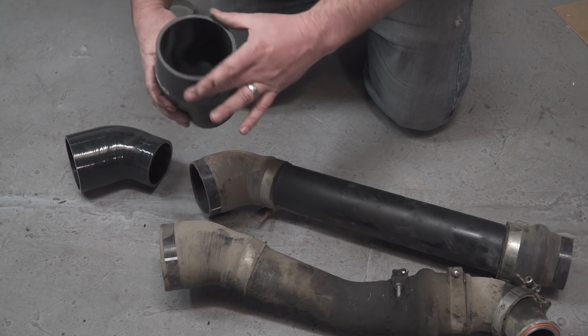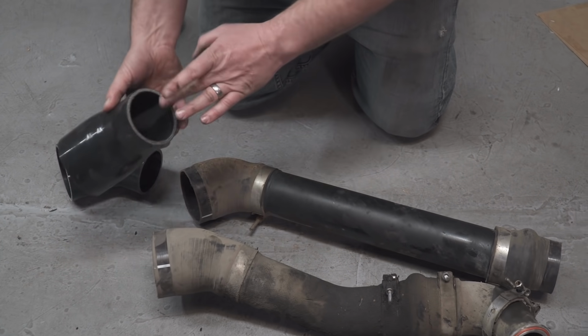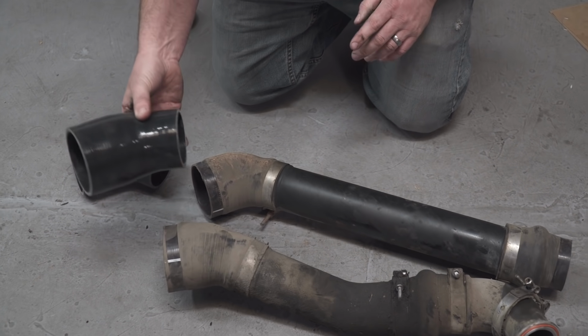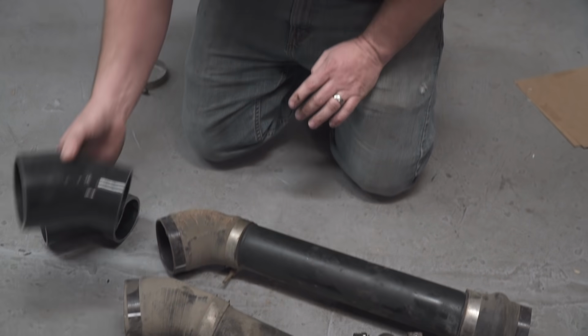Our guys got an exact fit. These fit well, and they won't blow up. We've run these to 145 pounds of boost on a real engine, on the chassis dyno, no failure. So that's why we're going to upgrade these boots.